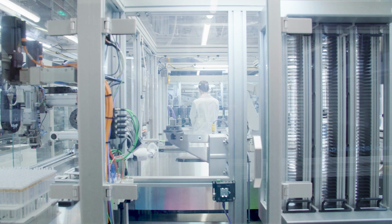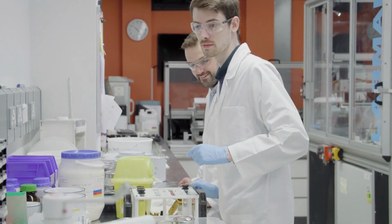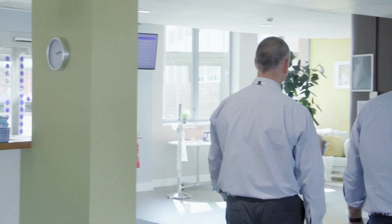I'm actually the first data analyst apprentice here, and I think it just goes to show where the company's going at the moment, using data-driven sciences to basically push forward our innovations, particularly with sustainability as well.